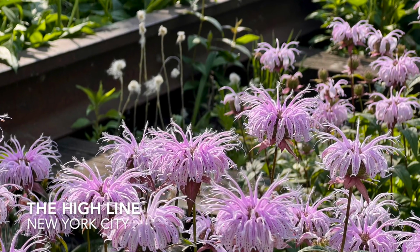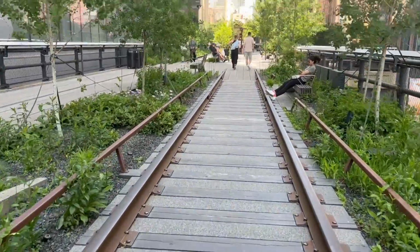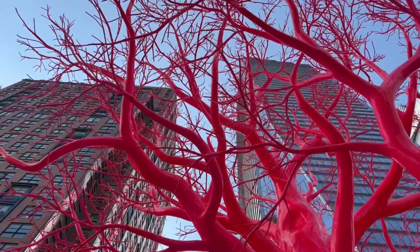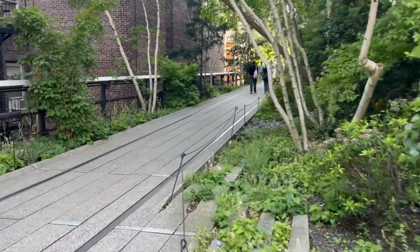While in New York, don't miss the High Line in Manhattan. It is one of the most innovative public parks that gained worldwide acclaim for transforming an unused elevated rail track to a garden in the sky.